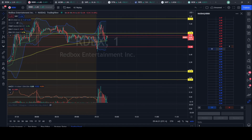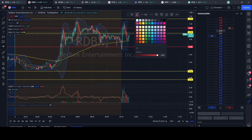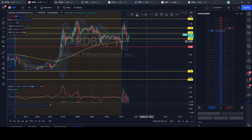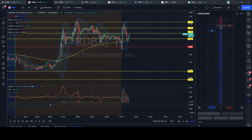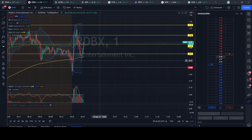Acon still down. We have a little bit of profit on RDBX so far. Nothing major. We are hoping to hit up to 720. We do have quite a few resistance lines in the way. I'll probably have resistance around this level, and we'll probably have some at this level. We'll definitely have some at that level. Get rid of that for now. That should be good enough. In any case, this is looking pretty good so far.